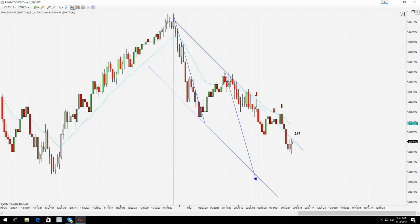This is your failed second entry long. Technically, you get a double top right here. This is your first attempt to go higher, and then this is your second attempt to go higher. You could have gone short right here. It's just that this is a tad bit sideways. I liked waiting on this.